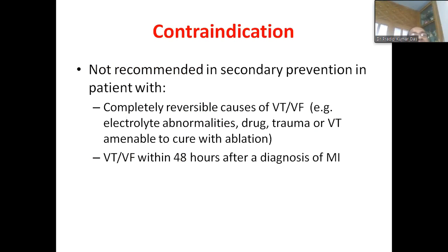There are some contraindications of ICD. It is not recommended in secondary prevention, though it is recommended in most cases of secondary prevention. There are a few exceptions: completely reversible causes of VT and VF, that is, electrolyte abnormality, drug, trauma, or VT amenable to cure with ablation. These are the contraindications: VT-VF within 48 hours after diagnosis of MI. So VT-VF after 48 hours, within 40 days, is an indication, but before 48 hours, it is a contraindication.